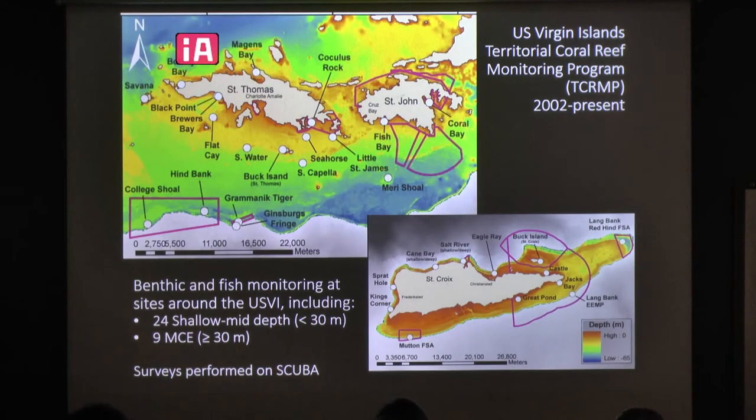So the U.S. Virgin Islands Territorial Coral Reef Monitoring Program, or TCREMP, started in 2002 and assesses coral reef resources at 33 different sites around the islands, so St. Thomas and St. John and St. Croix. We have 24 shallow to mid-depth reefs and 9 mesophotic reefs. Those mesophotic reefs tend to be on the shelf edge out here, Lang Bank over here. All of the surveys are performed on scuba, and we do benthic and fish.